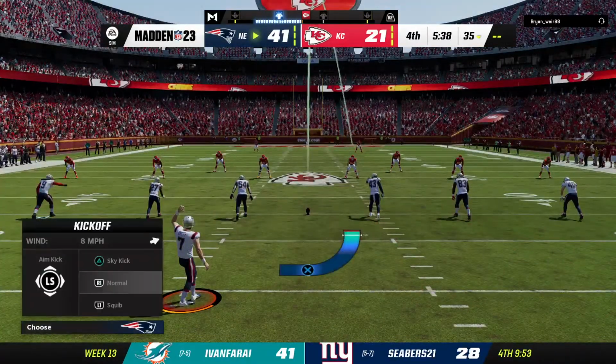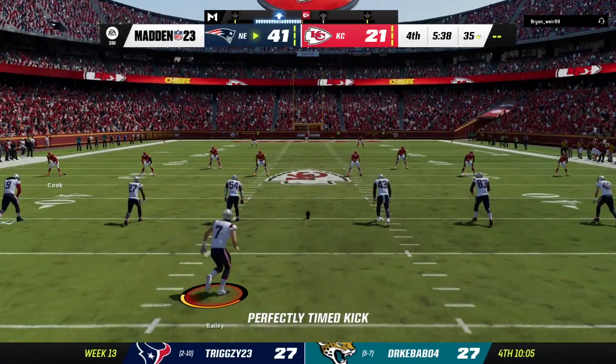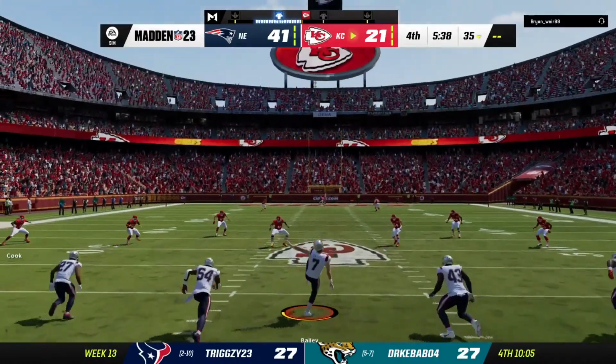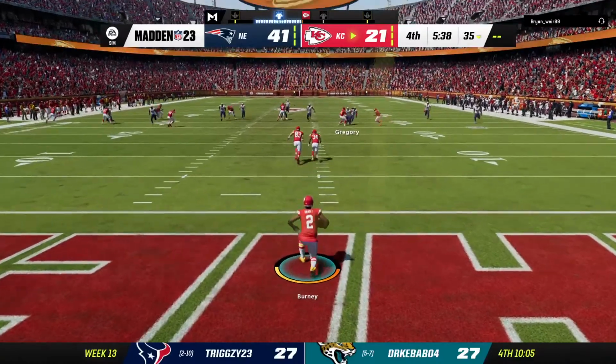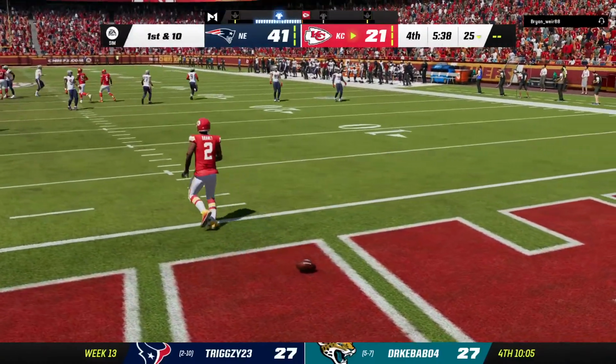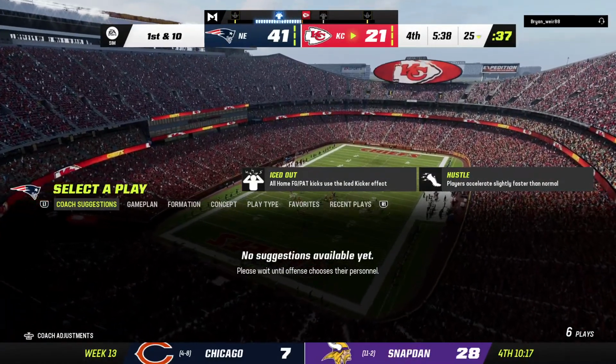Jake Bailey to kick off for the Patriots. Bailey now to kick it away after the touchdown. And not willing to risk another fumble, he'll sit on this one. It's a touchback.